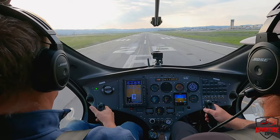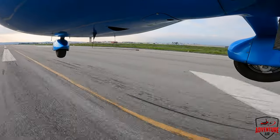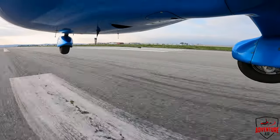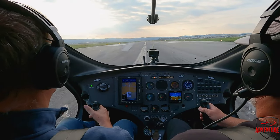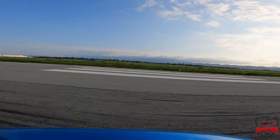Here we go. Good targeting on the 2-6. That looks pretty good. All right. Down to a foot right about here. Add power back now. Just keep flying. Don't touch down. Looking good. Ooh, looking good.